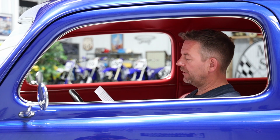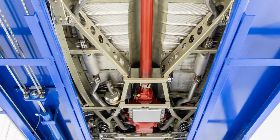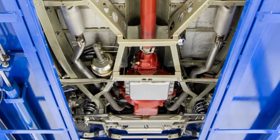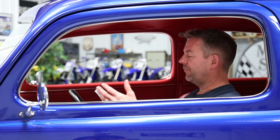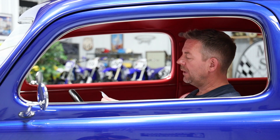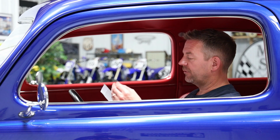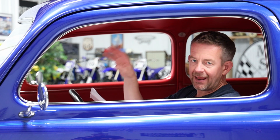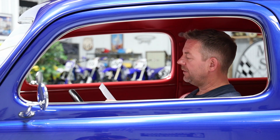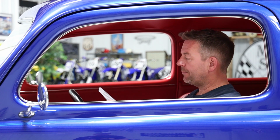Now, when you get to the undercarriage, it's also very nicely detailed throughout with many custom touches. Everything was painted silver underneath for a clean appearance. You'll notice some insulation that was added to the floors to keep the cabin cool. In the front of the vehicle, we have a Mustang II rack with a power steering system and adjustable coilover shocks. So once again, you can adjust the front suspension. It has power steering. It's got all the good stuff. The rear setup was shocks and also a rear sway bar.